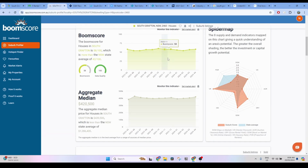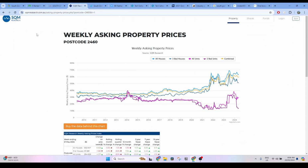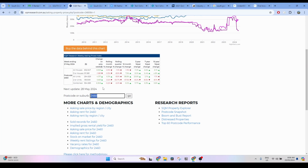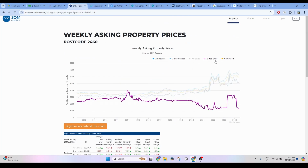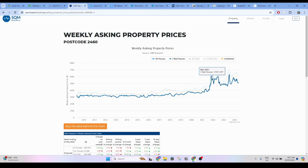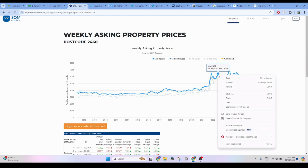So that's the data side of things. You can see it's very positive, and we can go verify this in SQM Research, which, once again, is a completely free resource, so go check that out. Postcode 2460. We can see the data over here, where property prices, just during COVID, like every other suburb, skyrocketed, and then in the 2022 floods, we can see the house prices dipped.